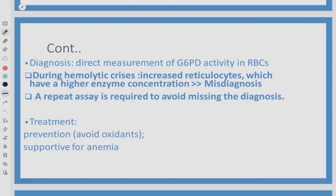And of course, we need to prevent any oxidant stress that might expose those kids to a G6PD crisis. Like we say, don't eat fava beans, for example. There are specific medications that can induce hemolysis, like sulfonamides and anti-malarial drugs. They should not receive those medications. We give them a list of medications to avoid. Sometimes there are some studies or talks about henna that can induce hemolysis in patients with G6PD deficiency.